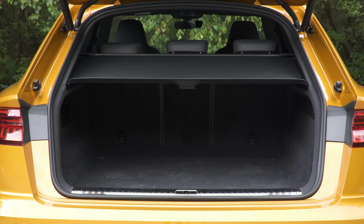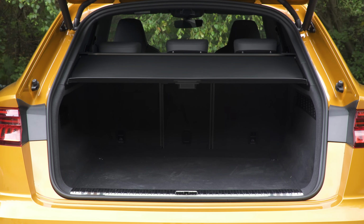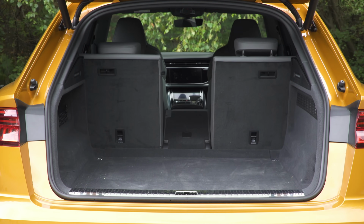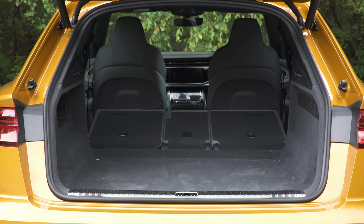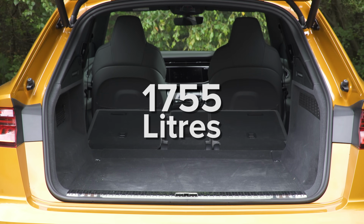See? Still, if you pack it carefully, you can fit lots in the Q8, as it has a capacity of 605 litres. And if you need to carry longer or larger items, the seats split 3 ways, and then you have absolutely loads of load space. 1,755 litres to be precise.